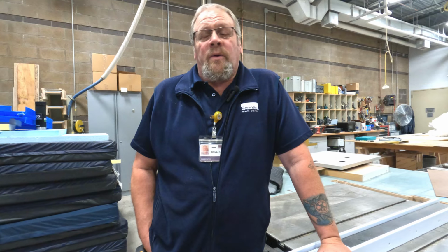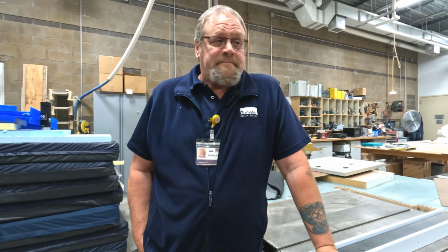Hi, my name is Don Green. I'm a Benefis carpenter. We do a lot of things around the hospital. We set up Herman Miller desks for a lot of people. We actually build cabinets in here. We do quarrying in this shop. There's a lot of things that we do that a lot of people don't realize. And this is where a lot of it happens.